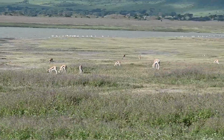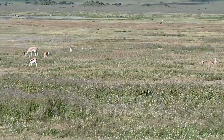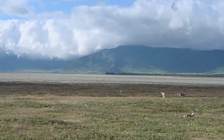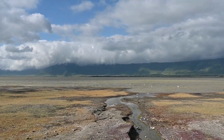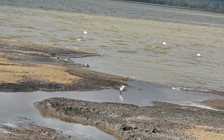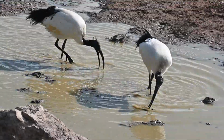Lake Magadi. It's a shallow soda lake in the southwest of the Ngorongoro Crater. Thousands of lesser flamingos can be seen here from September to April, before the dry season comes. The lake's name comes from the word for salty in the Maasai language.